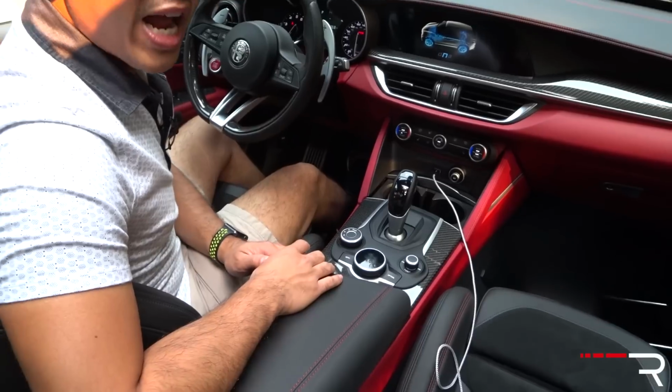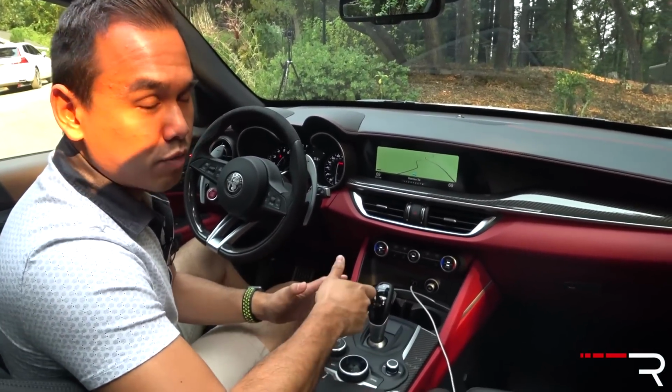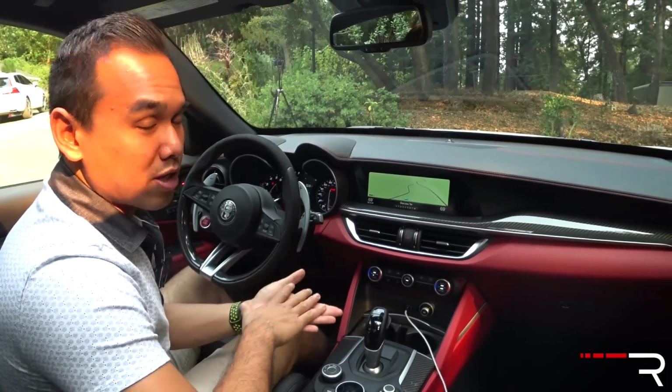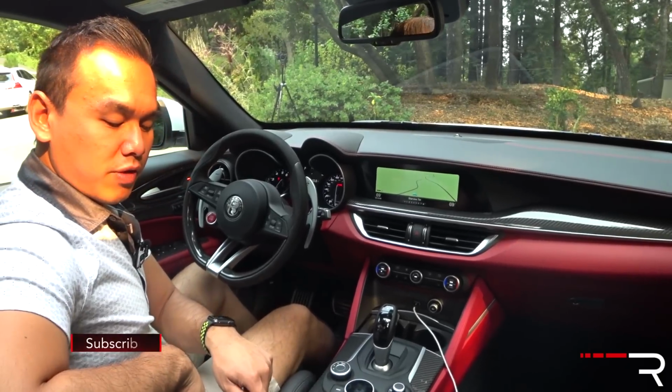The one thing I wish Alfa would add, and they haven't yet, is an exhaust loud button. Instead, you have to go into race mode to kind of get the full loudness. I want Alfa to add a full exhaust loud button so I can just use it in its regular modes. This is pretty softly padded right here.